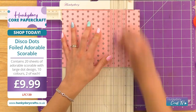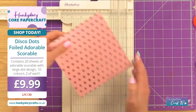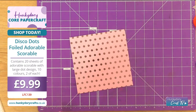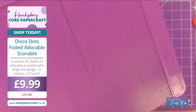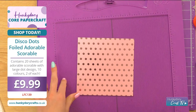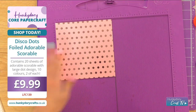This is in the handbook as well, but it's with slightly different measurements. It's in metric in the handbook, whereas I have done inches, just in case anyone prefers that. And it does make it very slightly bigger as well. Okay, so we're going to flip it over to the inches side, like the main front of the scoreboard. So as you can see, 6x6, perfect.